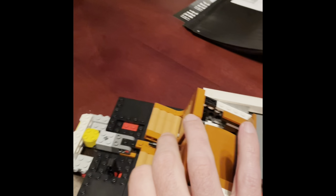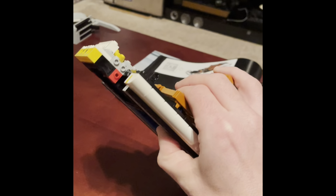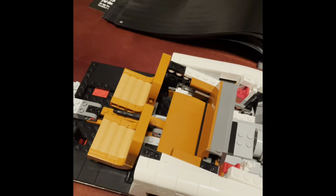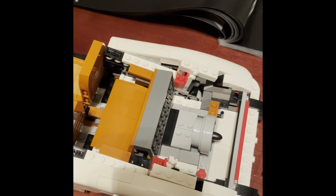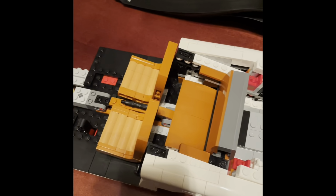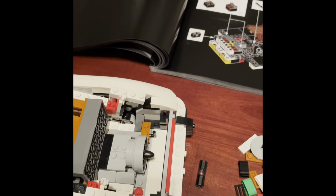Just so you can see the bottom so far. Not a whole lot going on, a bunch of Technic stuff. But all in all, this has been a very fun and interesting build. Not a whole lot of repetition, even though both sides of the car are the same. But yeah, coming along. On to bag number 5.